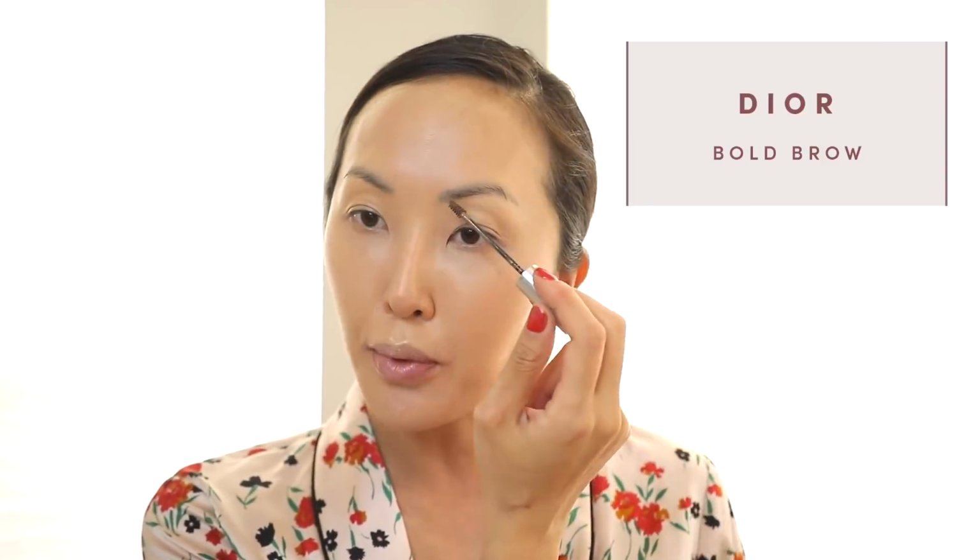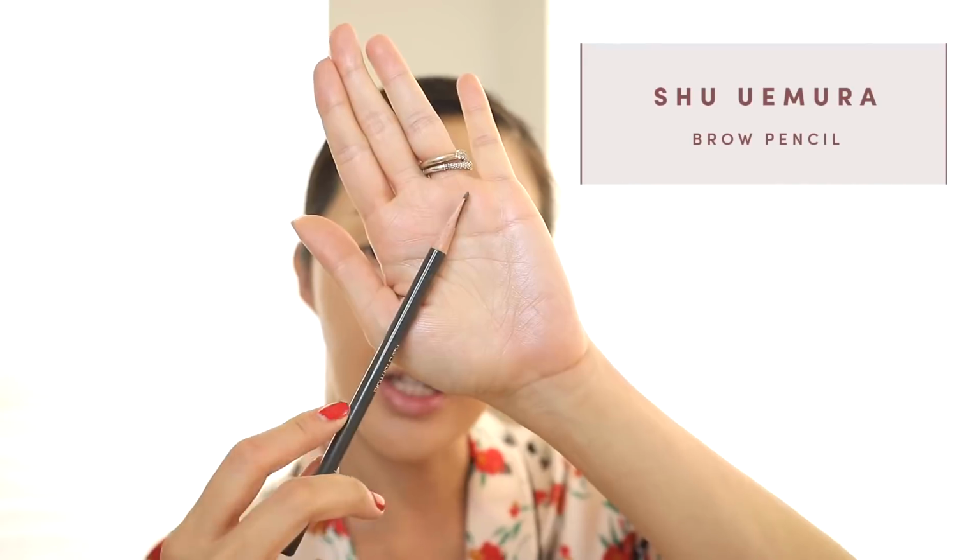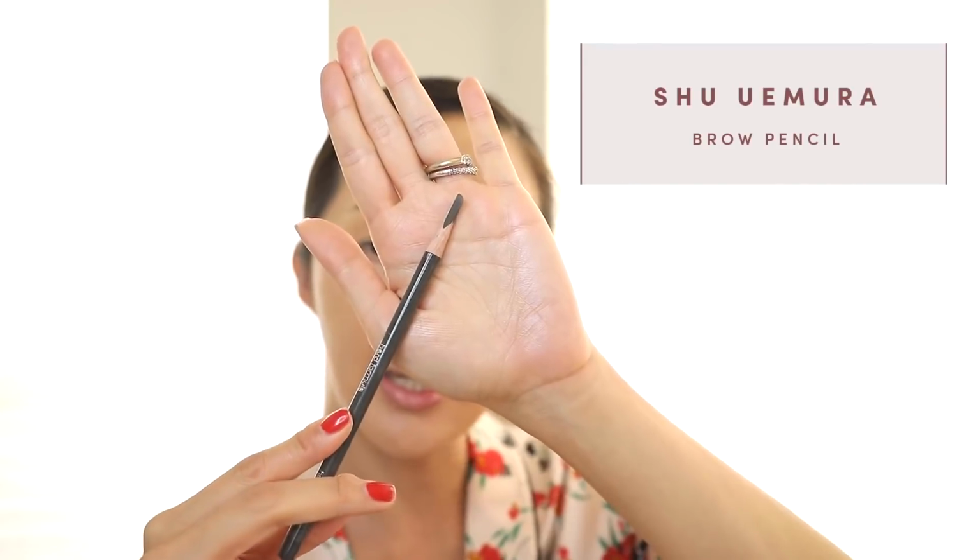Alright, moving on to brows. So I've been using this for months now. This is the Dior Bold Brow. I am using a color that's one tiny shade lighter because I like my brows not to be too dark. Okay, and then the next step is this pencil from Shu Uemura. So it's flat, as you guys can see.